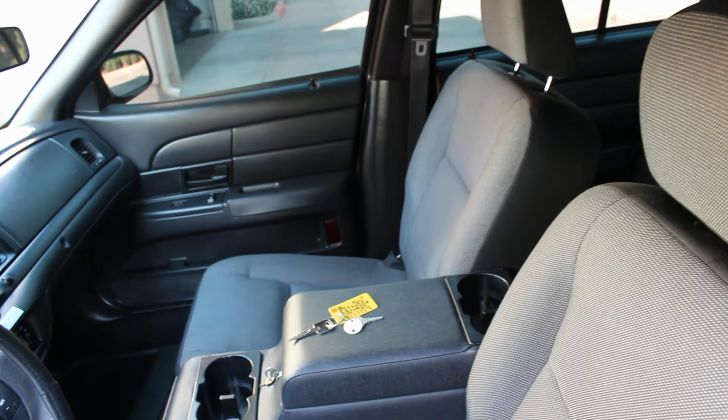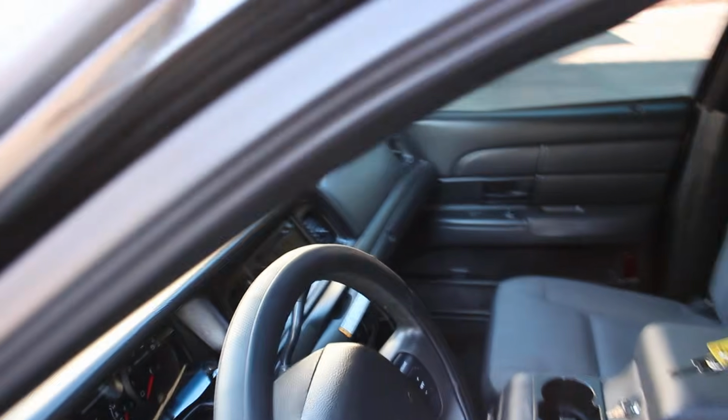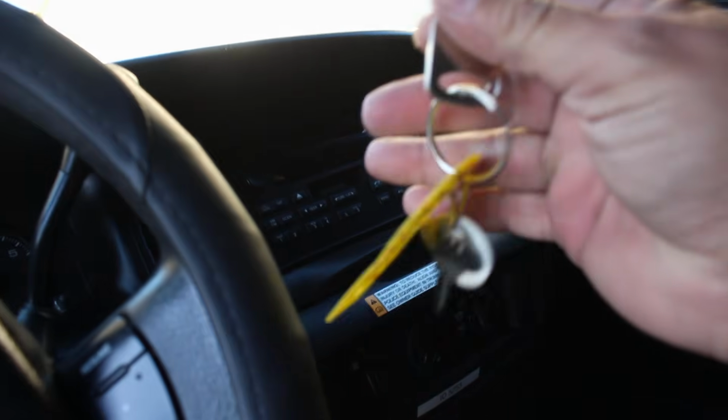Passenger side seat appears to be in nice shape. Vehicle does have working cruise control. One key came with the car.